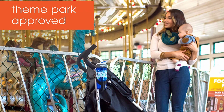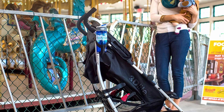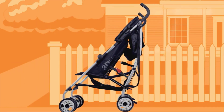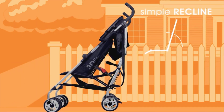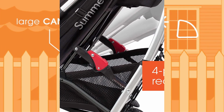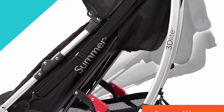It also has a canopy that can be removed or adjusted, a sun visor, a storage basket and pocket, and a 5-point safety harness. It folds down easily, and it's compact and light, making it easy to carry. It is also easy to push, and the large seat is comfortable for children. Available in a variety of fun colors, traveling with kiddos is a breeze when you have the Summer Infant 3D Light Convenience Stroller.